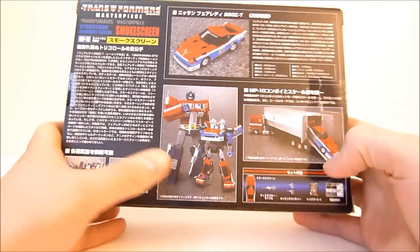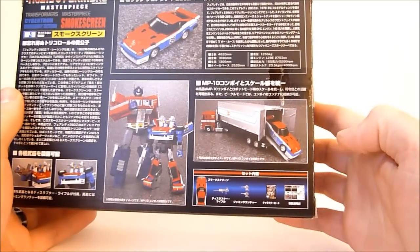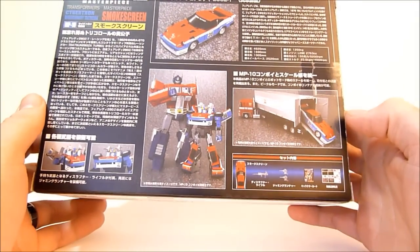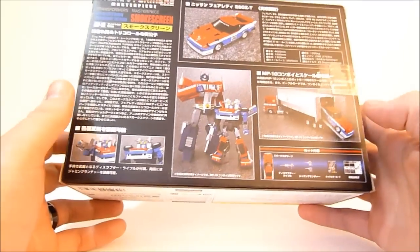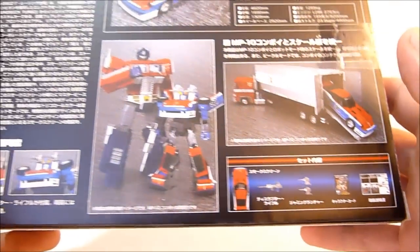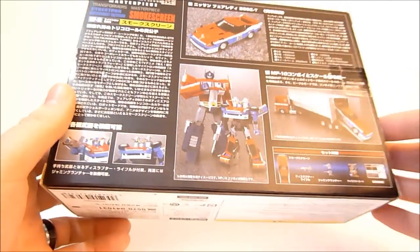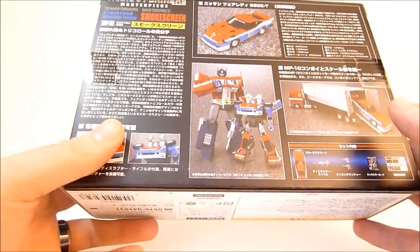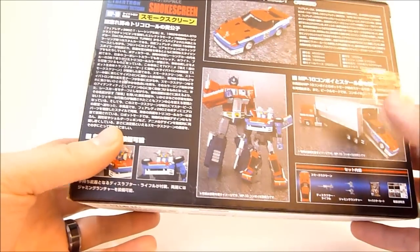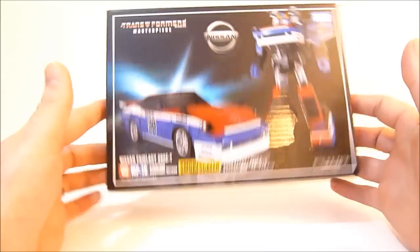Here we see on the back, it's got a picture of him next to MP-10 Prime, coming out of the trailer, of course, showing off that he can in fact fit. And unlike the other two, this one actually does come with the shoulder cannons, which is a nice touch. I don't really quite get why they make all the accessories exclusives. It's kind of annoying to me, but it's nice that this actually has it. So he is a diversionary tactician, and yeah, he's an Autobot. So that's pretty much the box.